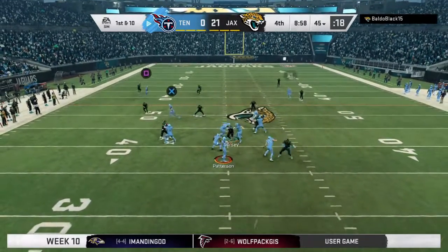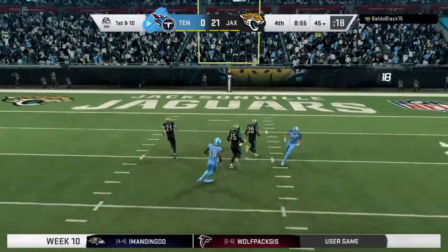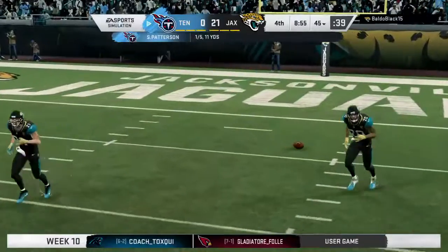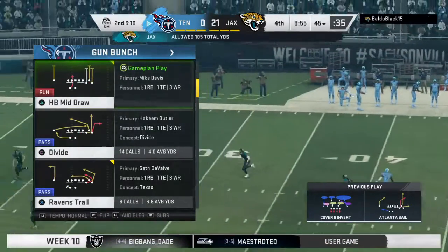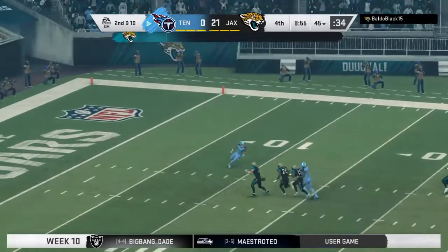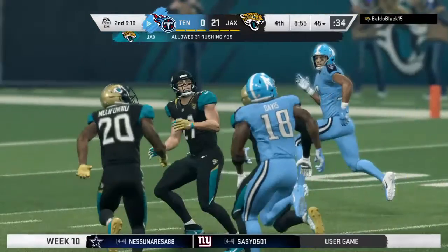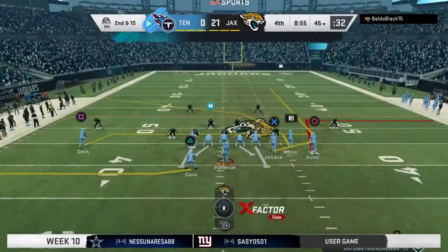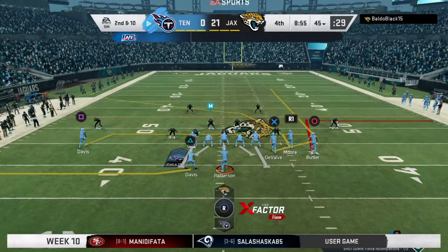On 1st and 10, Patterson uncorks one for Davis. And lucky to get away with one there. That one nearly picked. 2nd down. Another wayward pass. You know, things started out poorly in this game, and to be frank, they just really haven't gotten much better. And all that does is embolden the secondary. They feel good about what's going on, and they just play better and better.